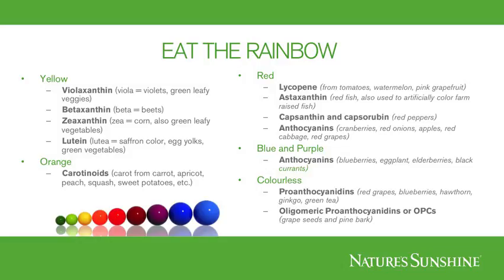Here's an example of what I'm talking about with antioxidants and why we want to look for things that have varying colors to basically give us a variety of antioxidants. Yellow colors can come from things like violaxanthin, beta-xanthin, zeaxanthin, and lutein. Lutein is a saffron kind of color, a little bit going towards the orange side, that gives egg yolks their color and is also found in green vegetables. Zeaxanthin comes from corn, but is also found in green vegetables. Beta-xanthin is from beets, and most green leafy vegetables also contain the yellow pigment violaxanthin.